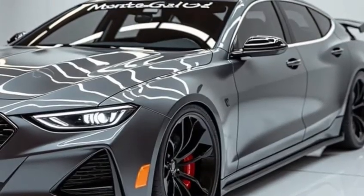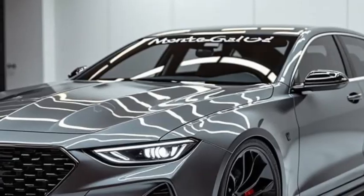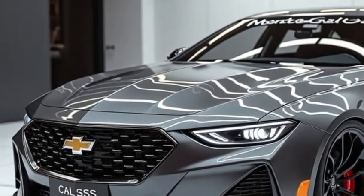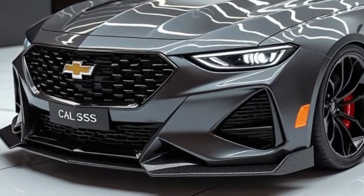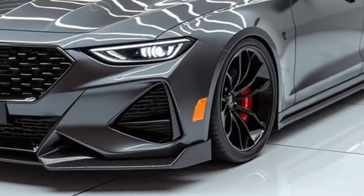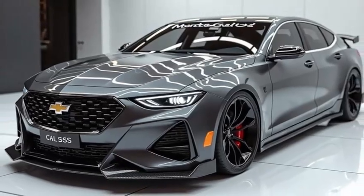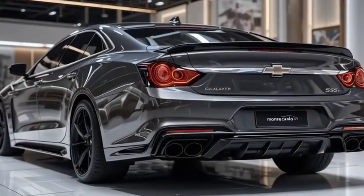Inside the 2026 Monte Carlo SS, Chevrolet keeps things sporty yet surprisingly refined. The cockpit is driver-focused, with a flat-bottom steering wheel, leather sport seats, and just the right amount of tech. You get a fully digital instrument cluster and a 12.3-inch infotainment screen that's easy to use and lightning fast. The interior feels premium with soft-touch materials and contrast stitching that elevates the cabin's vibe.